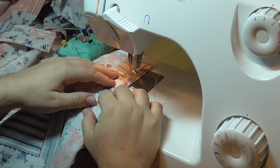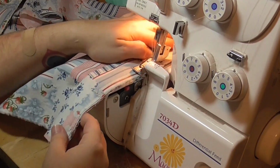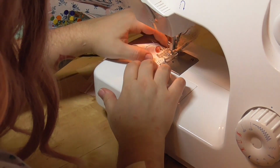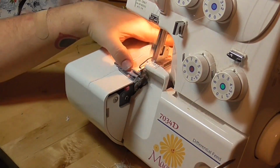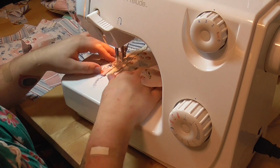I basted the lace along the top edge, and despite making copious bias tape, I finished the raw edge with the serger while telling myself I'll use the tape on the vertical seams. Spoiler, I didn't. Then I top stitch over the seam, making everything nice and flat like my personality.